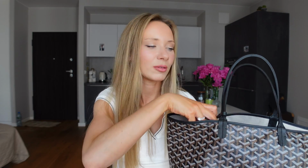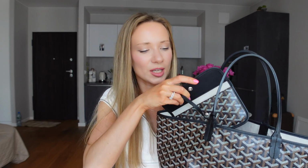I really like throwing stuff inside and being able to grab it really easily, but it's not a bag that you can wear carelessly on a busy street, because people can get inside. But there is a little wallet which is connected to the tote with a leather strap. You cannot take off the leather strap from the bag, but you can remove the wallet if you want.